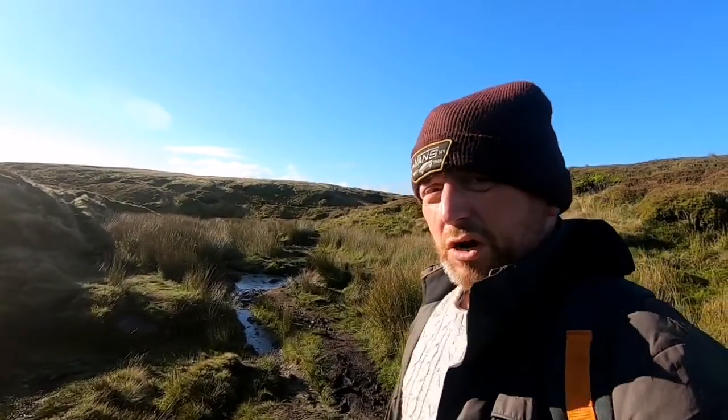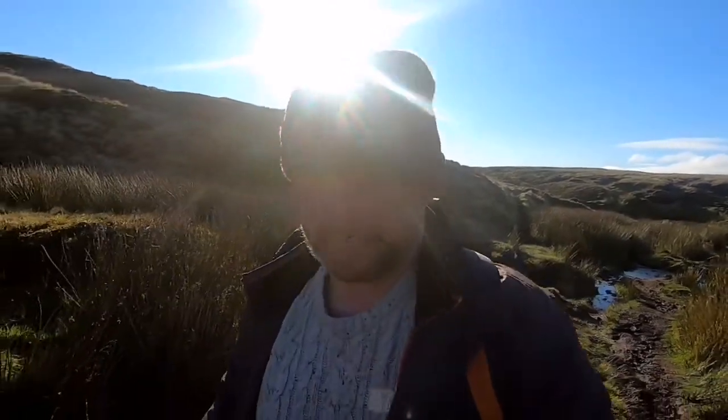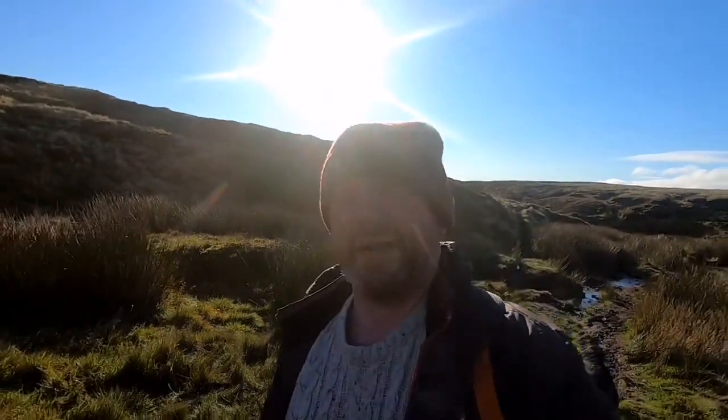I've literally just got my feet soaked crossing that. Definitely advise that you bring good walking boots. And waders maybe, on a wet day.